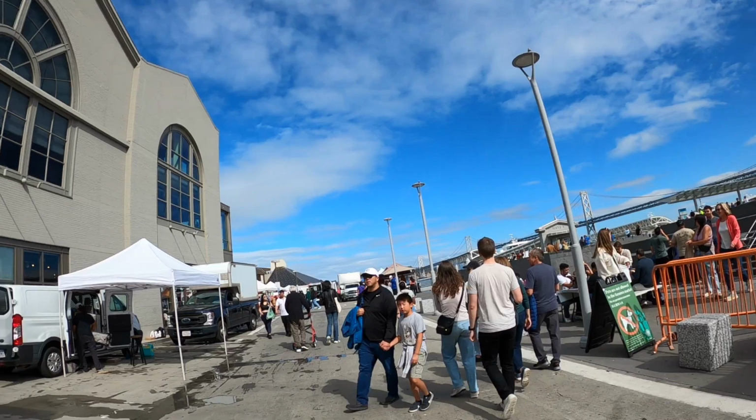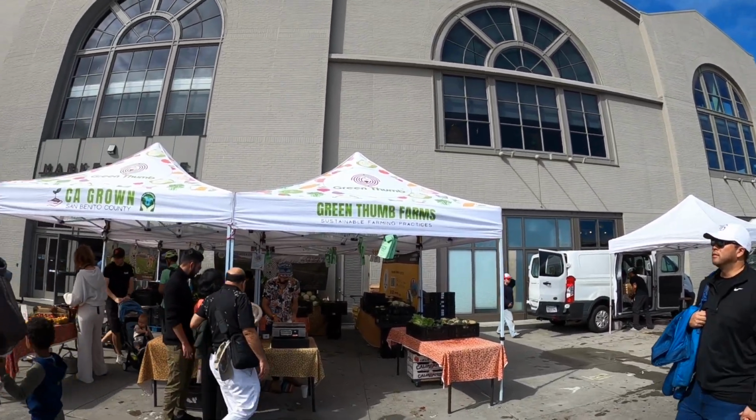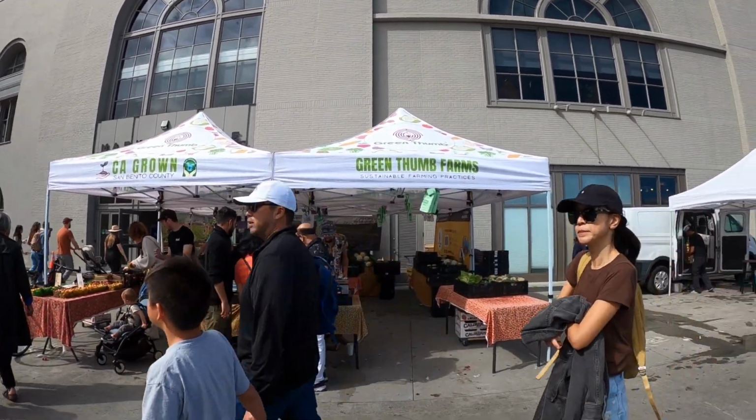Alright, so I'll once again take you around the place. This is the Ferry Market, sorry, Ferry Building is what they call it. And there's this marketplace inside and also some fresh products that you get outside.